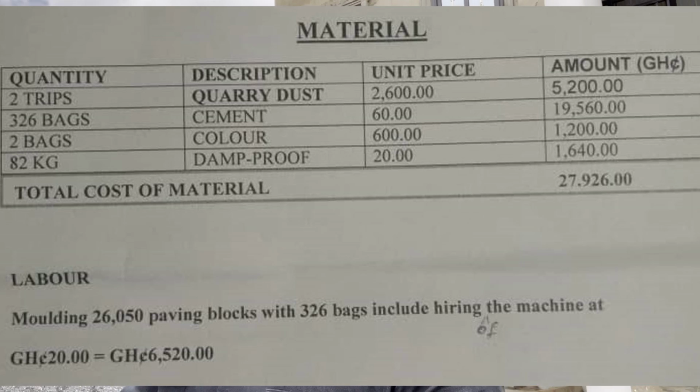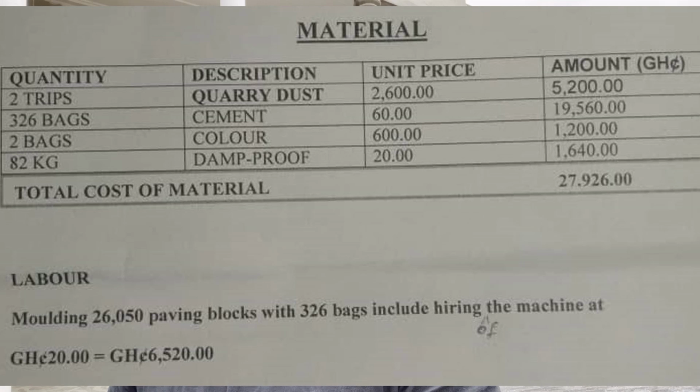I guess it depends on the type of cement you buy. You can choose to buy the 32.5R or the 42.5R. Either will do when it comes to the pavement blocking. 42.5R is approximately, some people sell it at 59, some people at 60. 32.5R cement, I got ours at 55.5 cedis per bag, and we need 326 of them. But for the purposes of this illustration or quotation, as you can see on your screen, we just use a flat 60 number. So 326 bags times 60 gives you 19,560 cedis. Then we need 2 bags of color.